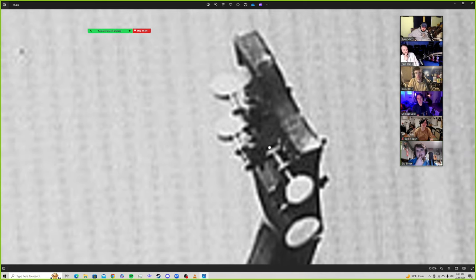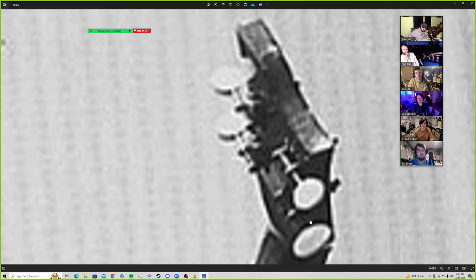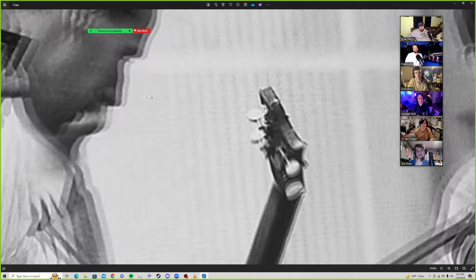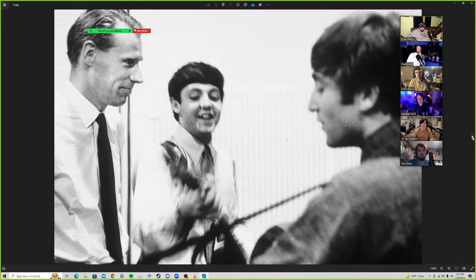Wait, seriously, maybe it's just a shadow, because on the one now they all have the same tuners besides that. Who knows? But yeah, you're right. That does look like a rugby ball. Something weird's going on there. There's an artifact going on up here or something. It could just be the reflection from the tuner when the picture was taken.